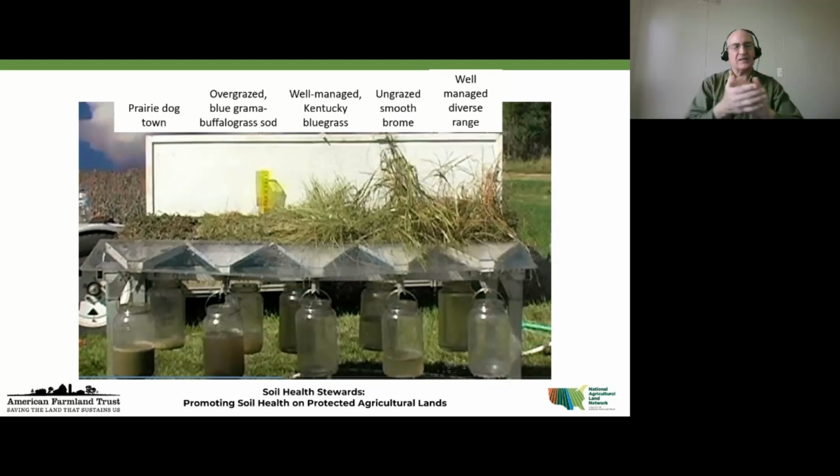And Kentucky bluegrass, if you know anything about it, it's not typically good for infiltration. But what I found out through doing this rainfall simulator was management. The management really can override plant community, but is equally as important as plant community. These two samples right here, this one and this one, were taken out of the same paddock, the same management, only about 20 feet away from each other.